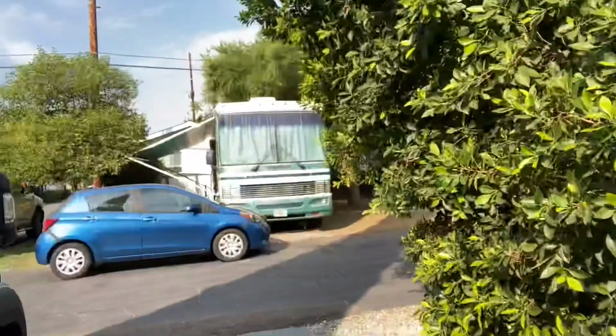My only challenge here is backing in and out of this spot here. That car right there is my challenge. But they live there, so I can't worry about it. I'm going to have to work around it. It'll be all right. It'll be okay. So let's see what we can get accomplished today.